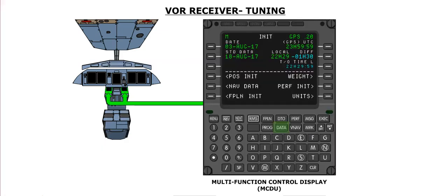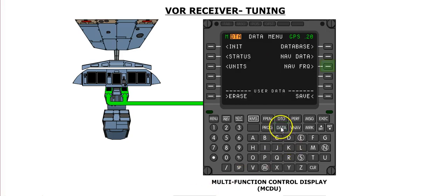Navigation frequencies can also be set on the MCDU. Here we have the initialization page displayed. Click on the Data key to continue. This will open the Data menu page. Click on the Line Select key R3 to continue.